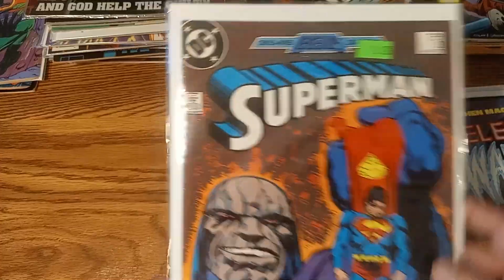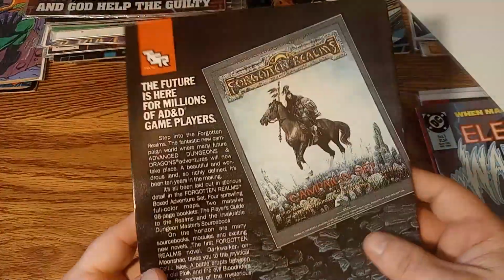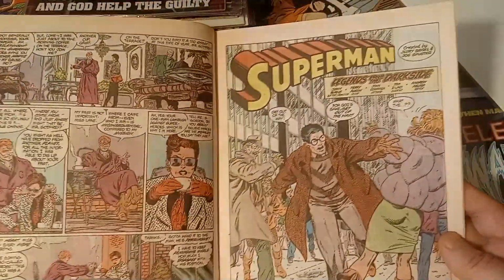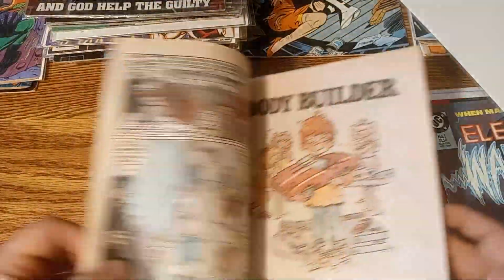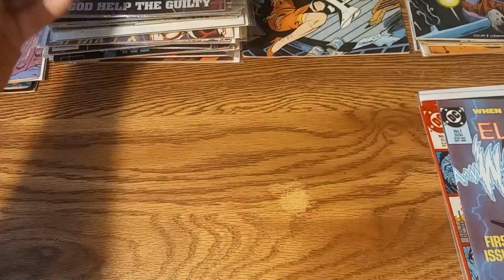Superman number 3 by John Byrne. I bought this back when it came out, and like I said, I recently sold my post-crisis Superman comics. I kept a few of the early John Byrne ones, like the Man of Steel miniseries. But I thought, you know what? I'll get this. It's like getting it back, even though I just got rid of it not too long ago. So I'm going to put it in the temporary collection.